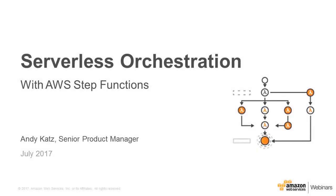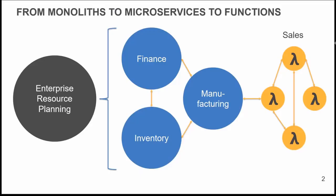I'm a product manager with AWS, and today I'm going to talk to you about serverless orchestration of workflows with AWS Step Functions. Application development is changing. We're moving from applications that were monolithic and the enterprises organized around the application to applications that organize themselves around the enterprise. And what that means is we move from monolithic applications to microservice-based applications, where applications may represent different departments like finance or manufacturing.